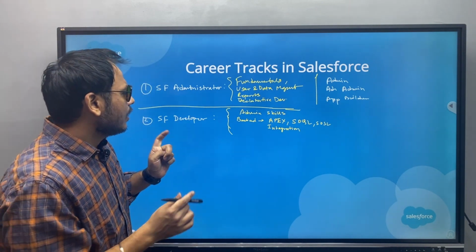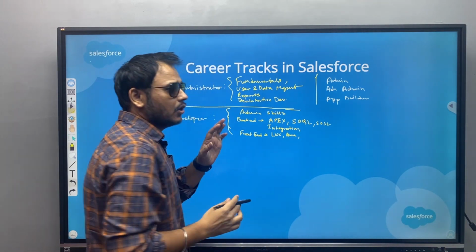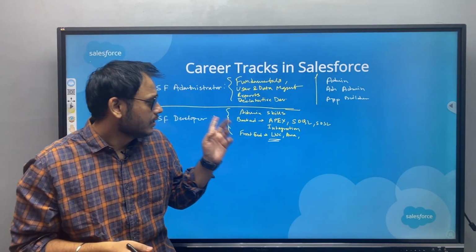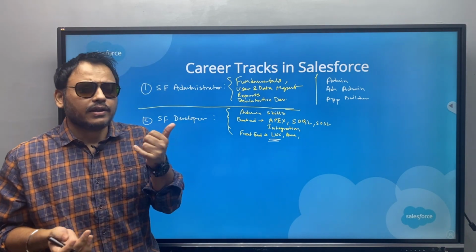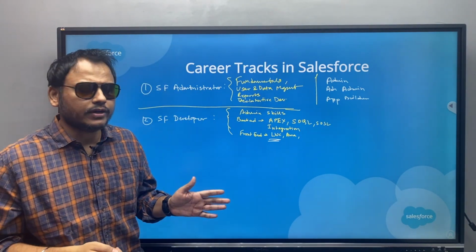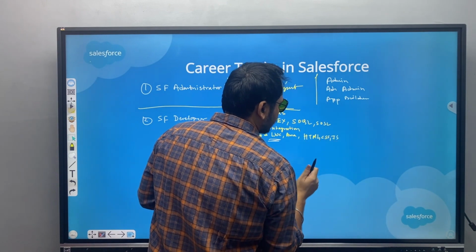Other than that, in case you also plan to do front-end development, you will need things like LWC and an understanding of Aura. Lightning Web Components, or LWC, is the new front-end designing framework used by Salesforce. It is completely built using core web development technologies like HTML, CSS, and JavaScript. So if you are planning to do front-end development on Salesforce, you will need to understand LWC and Aura. In addition, you will also need to understand HTML, CSS and JavaScript.